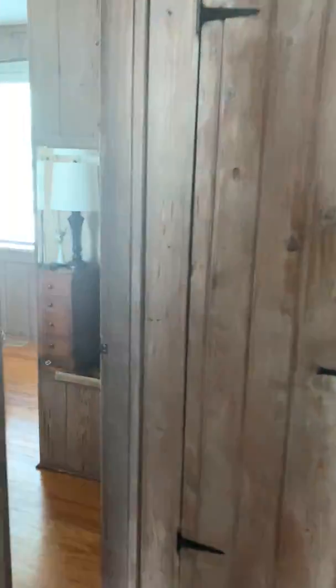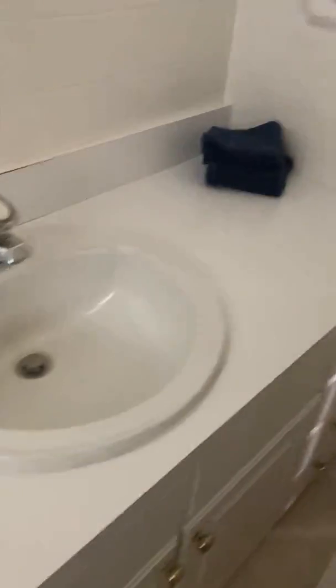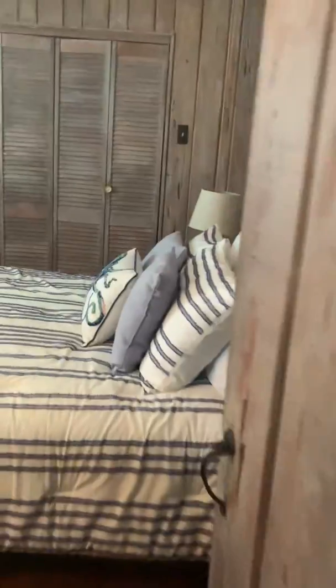we go into the first bedroom. Super cute, queen size bed, TV, window, AC. This is the bathroom, shower, sink, clean, neat. In this room, this is another queen size room, nice cabinets, and behind these doors is the washer and dryer.